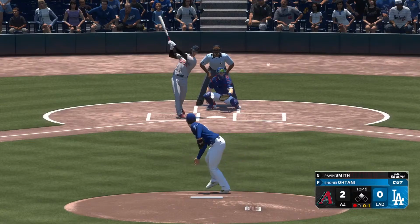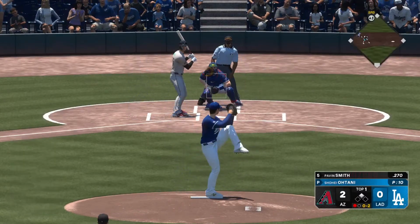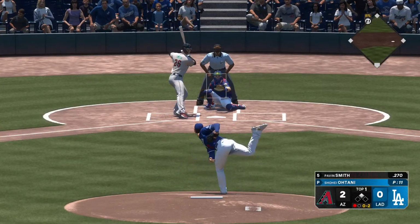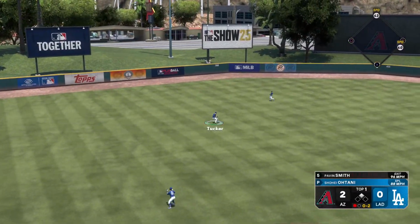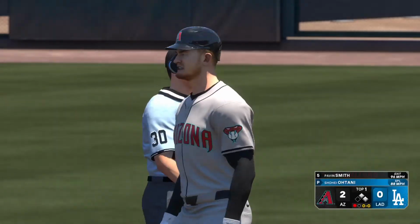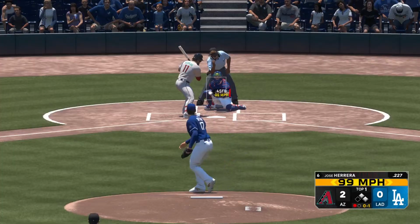0-1. Next offering is fouled back. Oof. That one went straight back and got our ump right in the mask. Let's hope he's okay. And it's through for a hit. Love how he let that ball travel, trusted his hands. Nice job of going the other way.